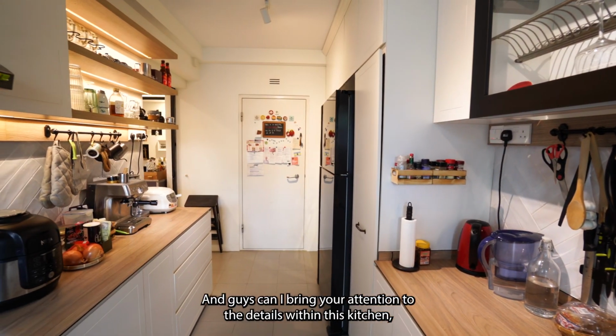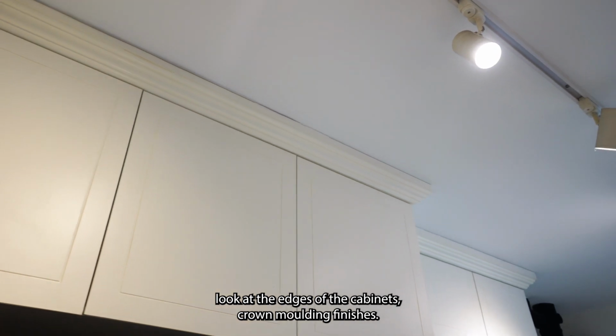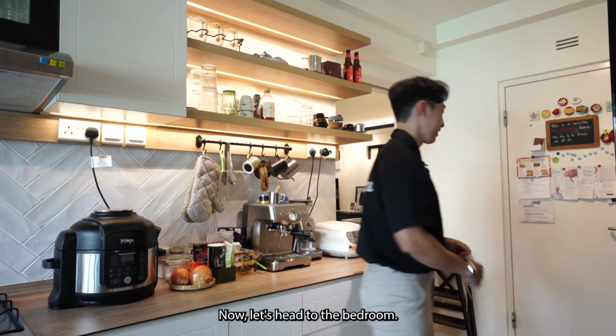And guys, can I bring your attention to the details within this kitchen. Look at the edges of the cabinets, crown molding finishes. Owners are definitely making sure that the whole unit is uniform in this colonial theme. Now let's head to the bedroom.